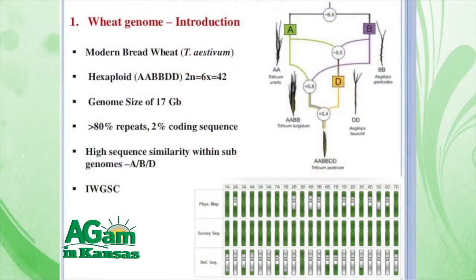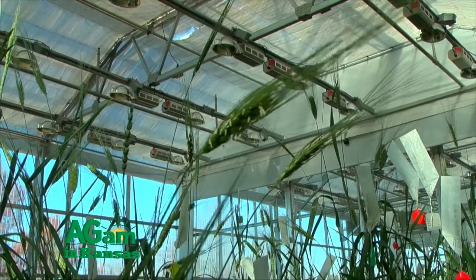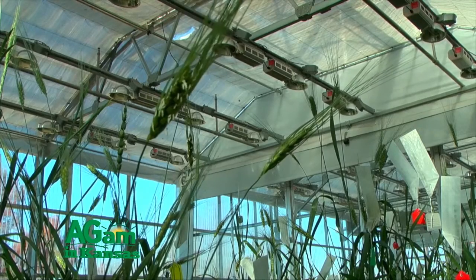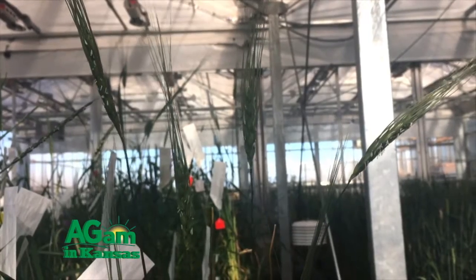Okay, so let's talk about those genomes just for a real brief second here. We've got AA, BB, which would be the durum type, and then you have the DD, which would be the Aegilops. Right, and we also have collections of the AA and BB genotypes. That's this plant right here, and we have about 500 different lines of this species. And that's AA? This is AABB here. So this is a direct progenitor of all durum wheats.